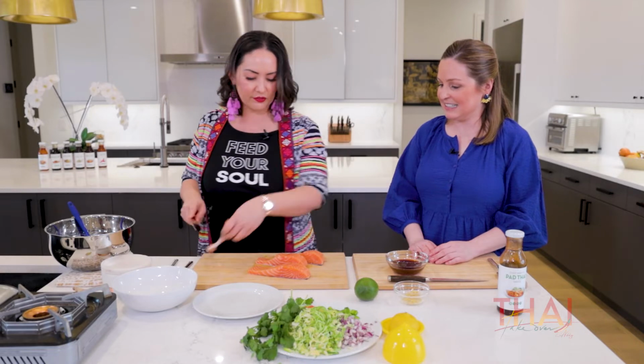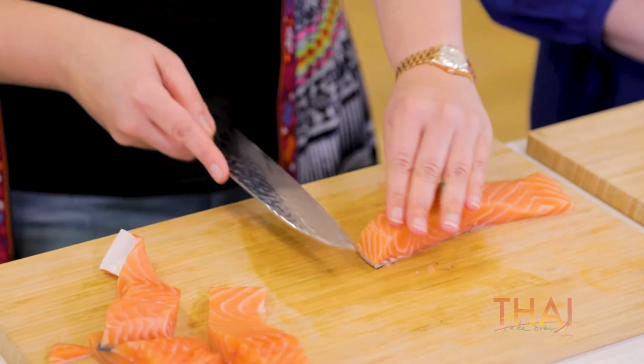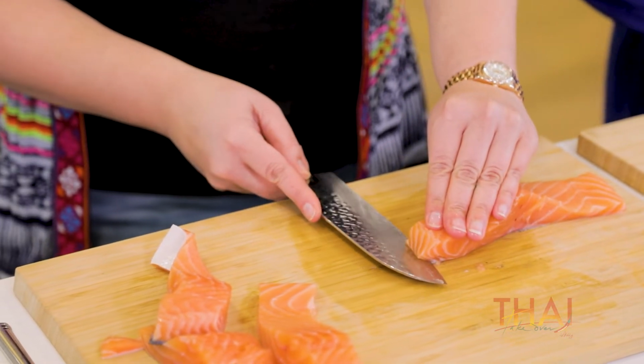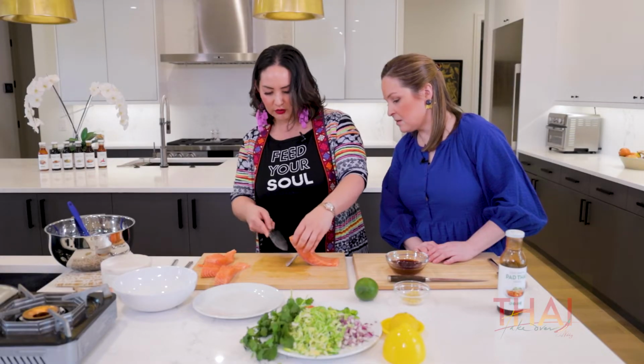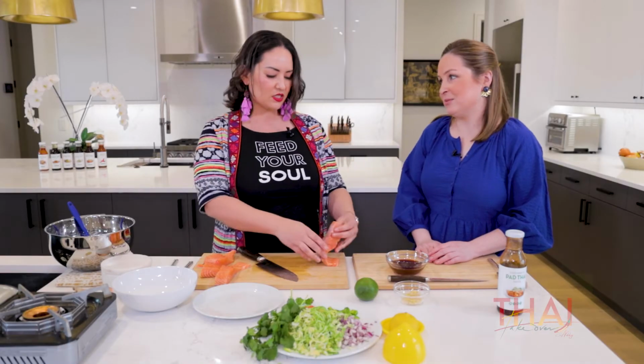But taking the skin off of salmon is actually really easy. With a sharp knife, of course, but you can see, right? You're just gonna go right in between. If I had my sushi knife, it is easy. Look, see, it's easy. You wanna try? It looks perfect. You're doing great.